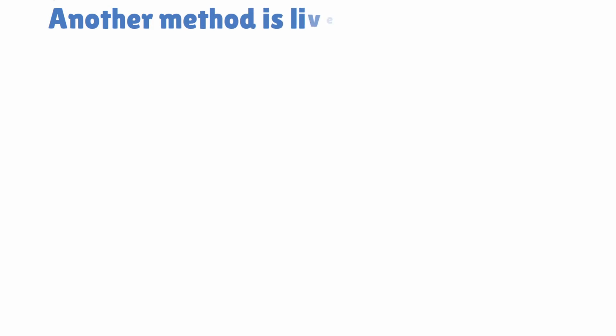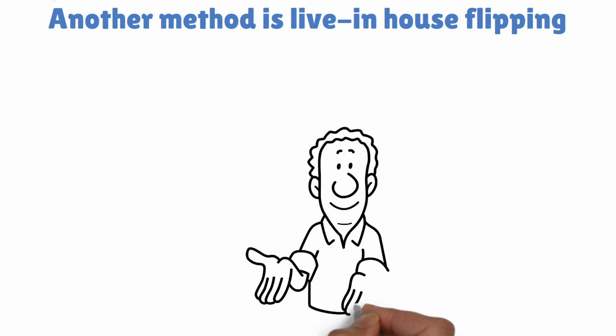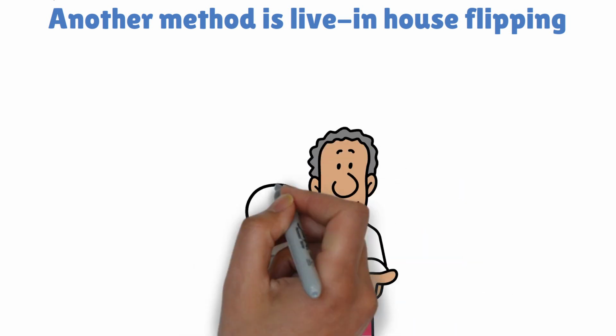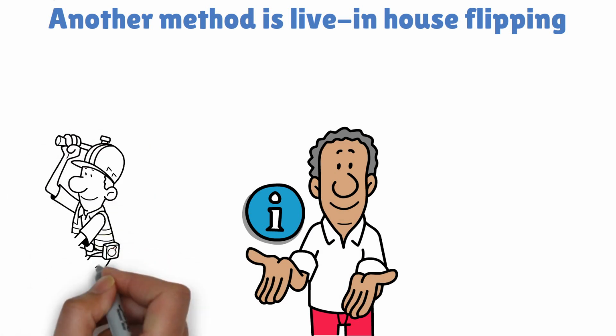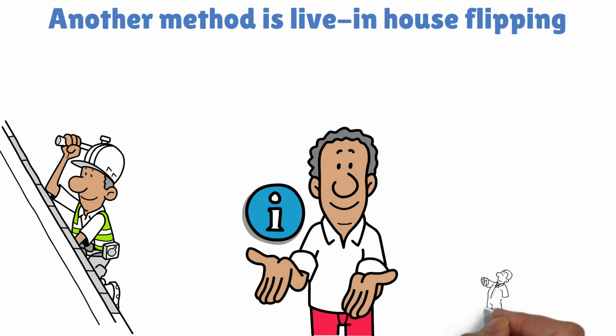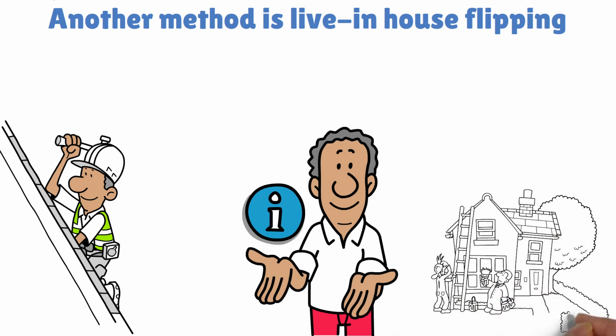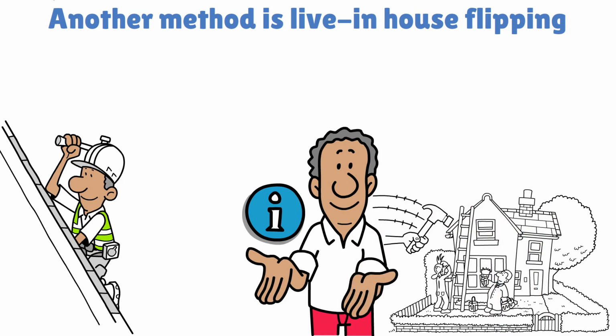Another method is live-in house flipping, which is a lighter version of house fixing for those who don't have a lot of time, money, or know-how for bigger risks. A live-in fix is just what it sounds like. You stay in the house while fixing it up. Here's how it goes. You purchase a home that needs work, but not just any fixer-upper. It should be a place that will make you money after you've made it better.